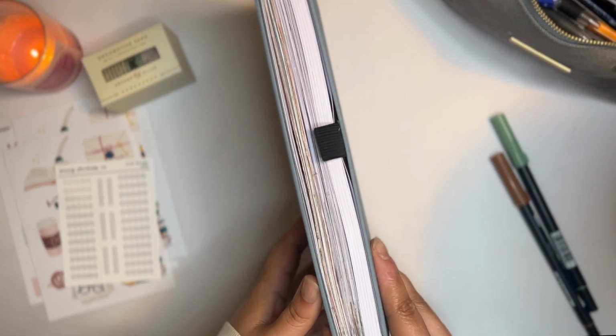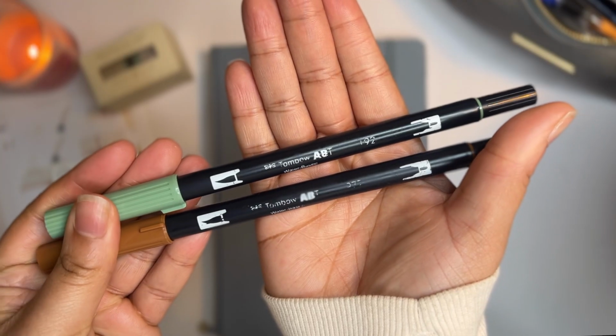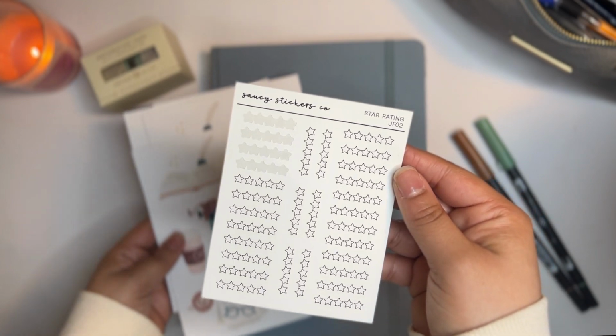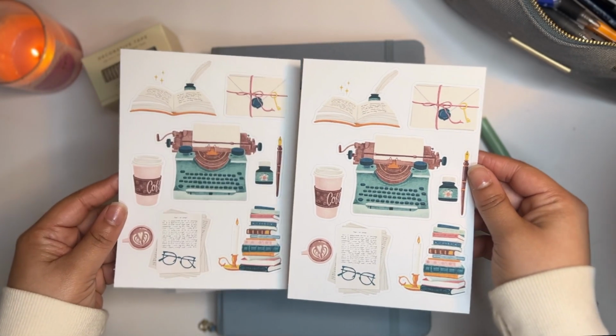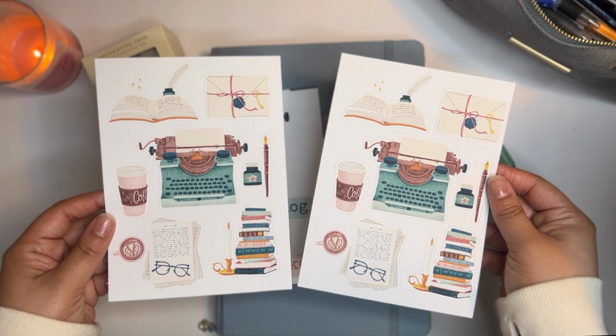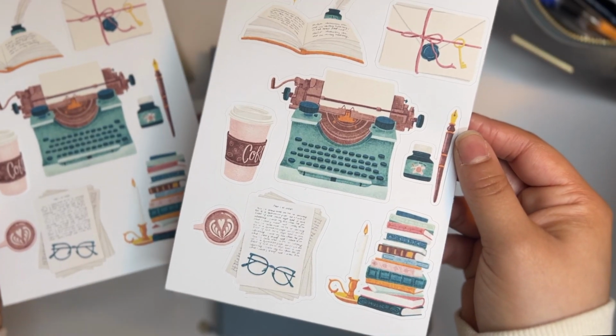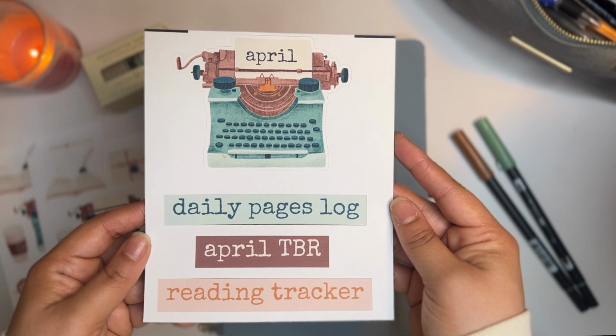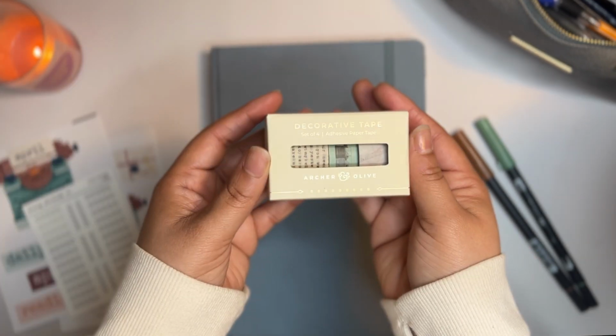Today I'm setting up the month of April in my handy dandy B5 size reading journal, and later in the video I'm going to be showing you my TBR for this month as well. It is a Regency only reading month with the exception of 2 ARCs or advanced reader copies that I agreed to read and review, and I'll show you those as well later in the video.